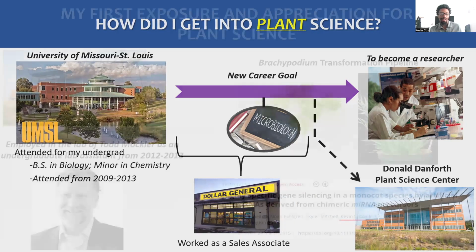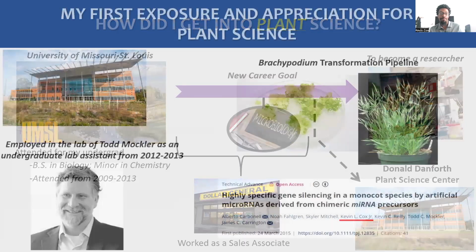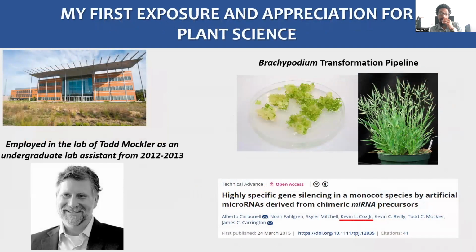At that time, I worked in Todd Mockler's lab, who passed away a few years ago. In his lab, I worked on the Brachypodium transformation pipeline and got really hands-on experience with tissue culture, plant phenotyping, and plant genetics. It was really an eye-opening experience, because before then I couldn't have cared less about plants. This was the first time I got really exposed and excited about plants. And that took me off to grad school.